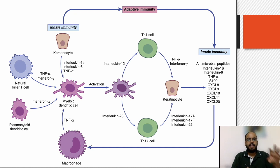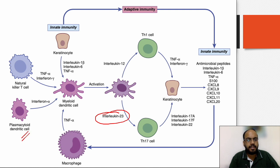Okay, so this slide I've taken from the Guselkumab video. So just to recapitulate, this here is the interleukin in question, interleukin 23. Now see that the plasmacytoid dendritic cells or the dendritic lineage of cells are the initial effector cells in the pathomechanism of psoriasis. Okay, so these are going to activate the myeloid lineage of dendritic cells through interferon alpha, and this interferon alpha is going to activate the subsequent T cells and other dendritic cells.